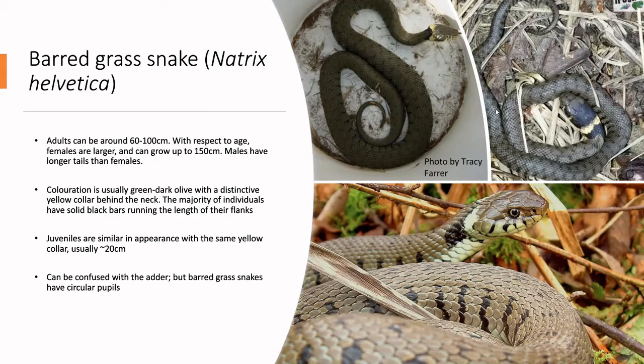We've got a male here in the top right image, and you can see it's a much more gradual sort of decline into the tail. It looks much more natural. It's very, very difficult to see where the tail begins on a male.